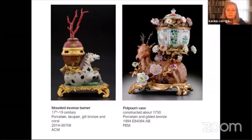And we certainly wanted to underscore that. But here, this is certainly one of the most complicated objects in the gallery. The potpourri holder or potentially incense burner is fabricated from a 17th century Japanese porcelain teapot that had its handle and spout cut off. And then the wonderful Chinese porcelain stag that dates 10 to 15 years later.